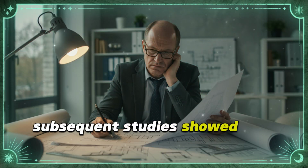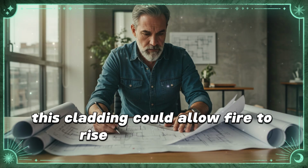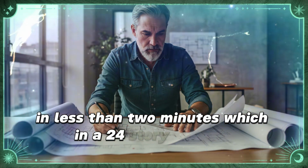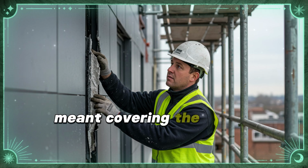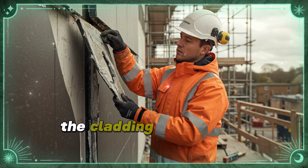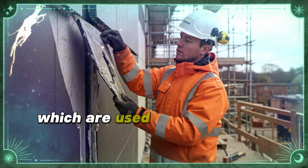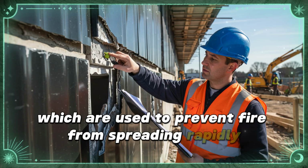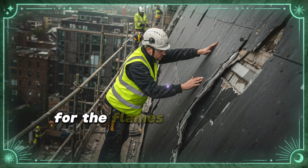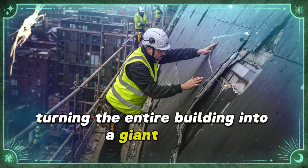Subsequent studies showed that under normal test conditions, this cladding could allow fire to rise up to 15 meters in less than 2 minutes, which, in a 24-story building, meant covering the entire height in a matter of minutes. During the renovation, the cladding was applied without including vertical fire barriers, which are used to prevent fire from spreading rapidly along the sides of the building. This absence was crucial for the flames to climb so quickly, turning the entire building into a giant torch within hours.